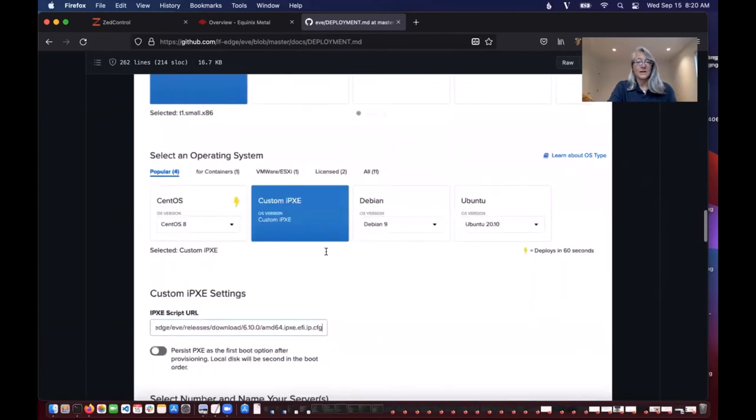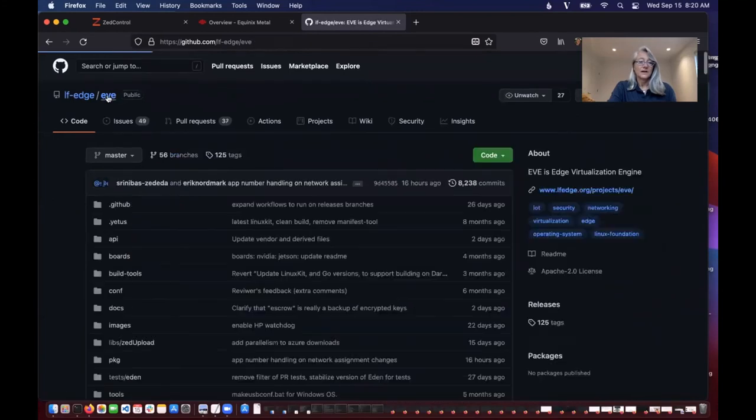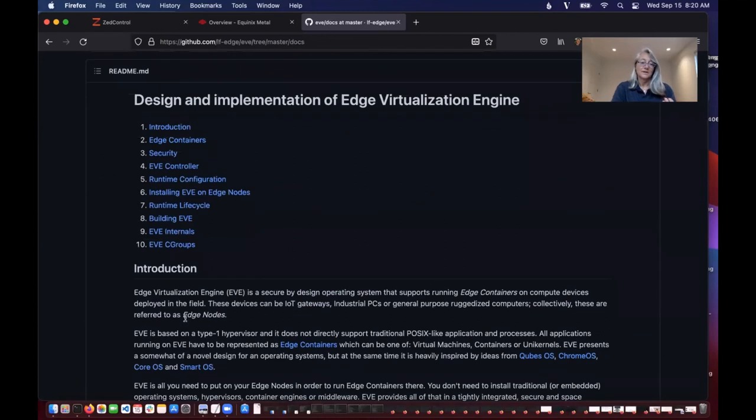But anyway, in general, check out, Eve has this docs folder, which is just full of great information right from the start from this README. It talks about everything about the security, the containerization, how the controller works, the runtime configs. And then the whole idea is application software management, you know, managing the life cycles of your software, blowing them away, upgrading them, changing them, and never losing the secure ownership of the box itself.